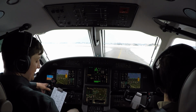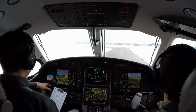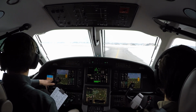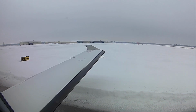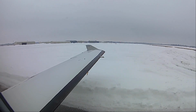And flight idle to go. Lights on, and yaw damp is verified off. Final's clear. Goshen traffic, Pilatus 921 November Golf, departing runway 27, Goshen. We should rotate in about 1,200 feet today. Getting pretty good performance.